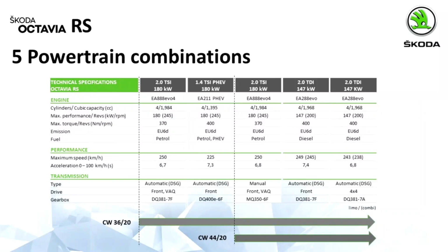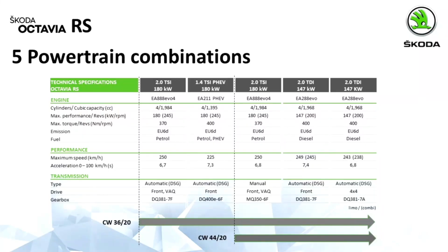To sum up the most important facts: the new RS will come with 5 different powertrain options. 2 of them are petrol, 2 are diesel, and the new one is the plug-in hybrid. All of these engines are either new or significantly reworked in order to provide an even better driving experience and also fuel economy, including reduced CO2. And the production of the car will start this year in September. A few weeks later, we will add the diesel version and the petrol with manual transmission.